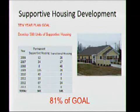Andrea, you've been using the term a lot. For those who are not familiar with it, what's the shorthand difference between transitional housing and permanent supported housing?